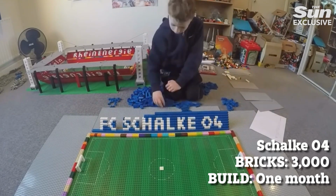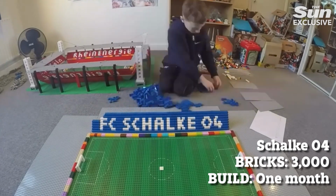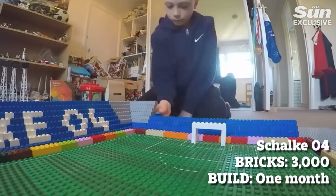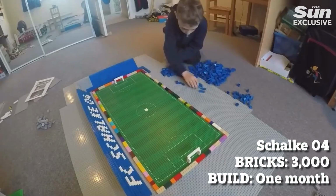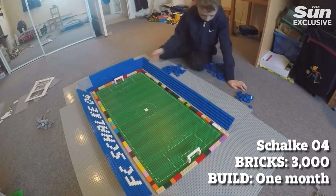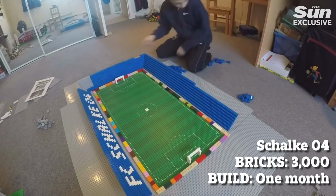The 62,000-seater ground in Gelsenkirchen was only the third stadium Joe built out of Lego, and it took him a month using 3,000 bricks. But it marked a huge milestone in his Lego journey, as it was the first project he presented to a club in their stadium when it was packed with tens of thousands of fans on a match day.